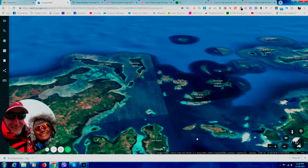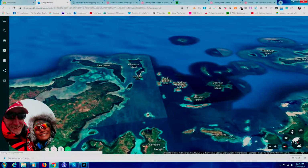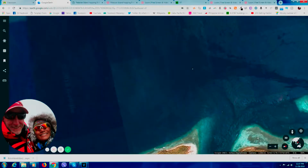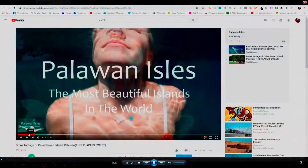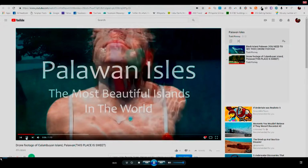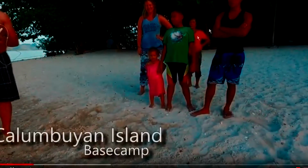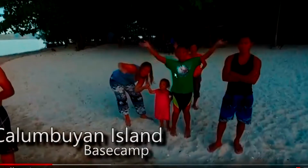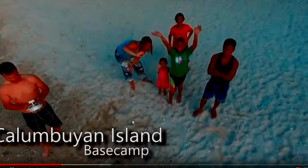This is where all the stuff starts happening. You really start getting remote, really starts to turn beautiful. And then we go out here, we set up our first base camp. This is called Kulumbayan. But anyhow, we're out of Kulumbayan. Here's some drone footage I shot a year ago or so. Beautiful place. My daughter, my son, crew, Lola.